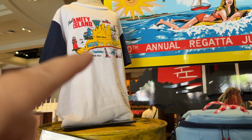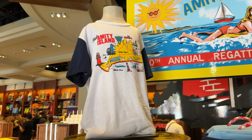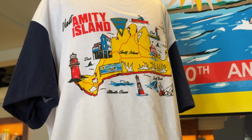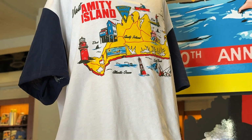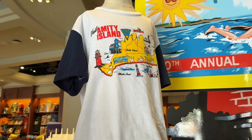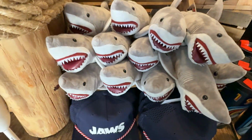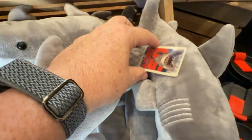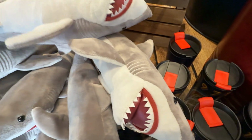I like this shirt here too, and it's like that thing I was saying before where Amity Island isn't real, but this shirt makes it look like it is. This looks like a t-shirt I had growing up of Cape Cod. And it would have the different areas of the Cape and things, lighthouses and things you could do on the Cape. But instead it's Amity. No swimming. Look at this little plushy shark. Why is he the cutest? Because he's Jaws, and Jaws, I'm sorry, Jaws is cute.